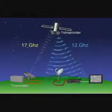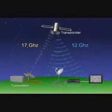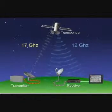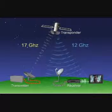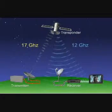The signal is received by a small high-gain dish antenna pointed at the satellite and connected to a specialized receiver. The receiver converts the signal from an MPEG-2 data stream back to the original analog form for viewing on a local television. Satellite service in the U.S. seems to be constantly changing.